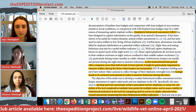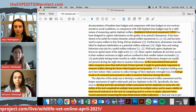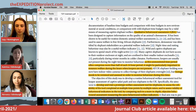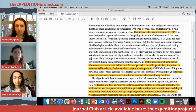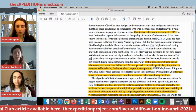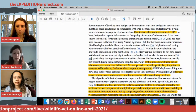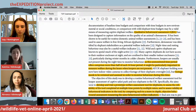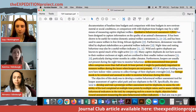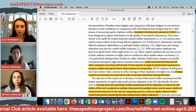The other thing I think was super important that this paper did really well was they considered the fact that elephants get left alone at night for quite long periods of time, and they're unmonitored. Free living African elephants might be resting at night, but they also spend much of their night active. Whereas many of the captive elephants don't have access to the outdoor enclosure at night, so they'll be confined to a smaller indoor enclosure, especially UK and US elephants, where the winter months are colder and they need to be kept inside just basically for their own welfare at that point.